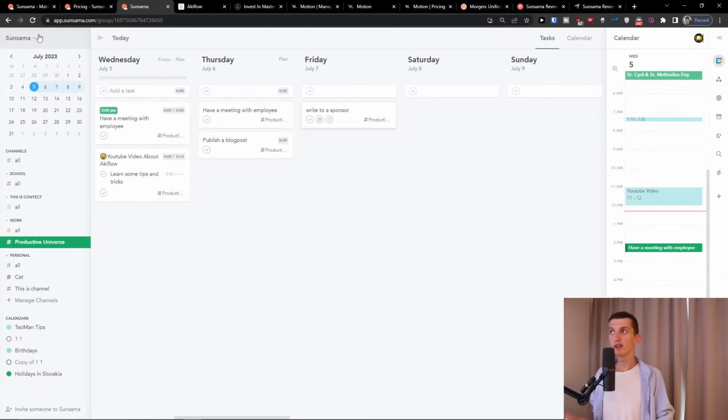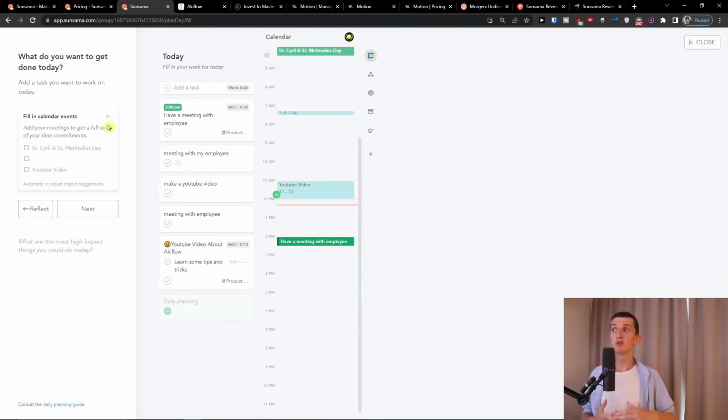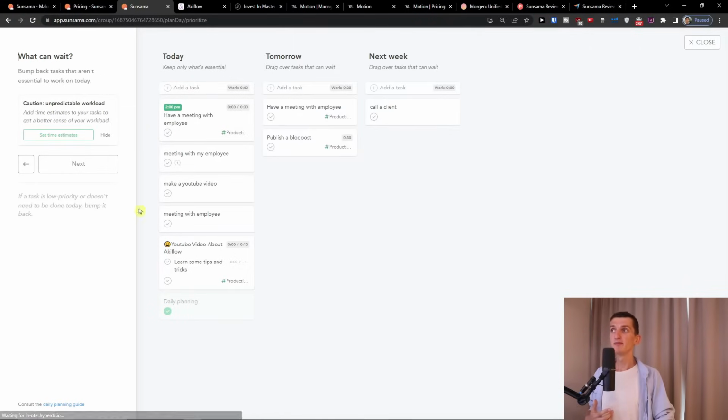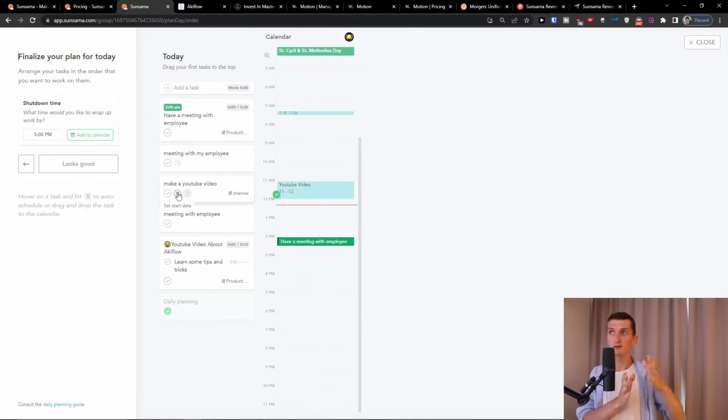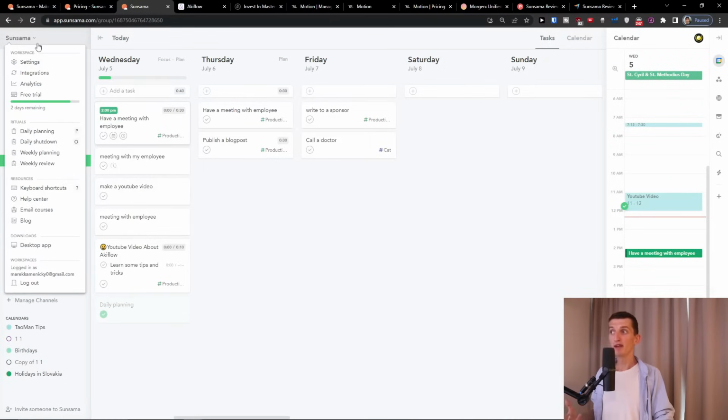Also, what is really great that I don't see often in other Todoist tools is you can have daily planning rituals, weekly planning, weekly review, and daily shutdown. So daily planning is like, what do you want to get done today? Then what can wait? So you can drag it from today to tomorrow or next week. And then finalize your plan for today. And I got it with Google Calendar right here. So even the rituals are working well, and I like that.